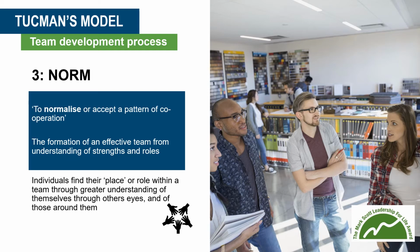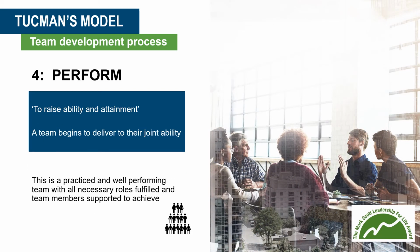So that's stage 3. And then the final for us, and Tuckman does have a 5th stage, but we don't deal with that. The final stage for us, stage 4, is about performing. So taking that group of people who now understand where their roles are within the team, who understand how they work most effectively with the other members of the team and how they interact, they then start operating. They start taking on the task and working and using those roles. And that's when the team starts to perform. So they've raised their ability and attainment because the power of the team is greater than that of the individuals within it, and it starts to really perform.